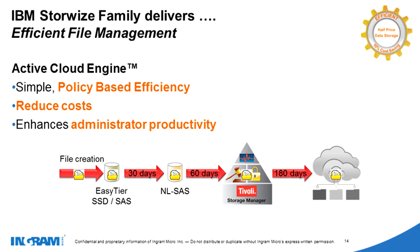So you can see at the bottom here that I can move things using Easy Tier between solid state disk and SAS drives. But then after a period of time, I really need to go off to nearline SAS, and maybe after 60 days, it gets written out to tape. And then after 180 days, I blow it up and get rid of it. So that's all through the Active Cloud Engine process that is part of the Storwize V7000 family.